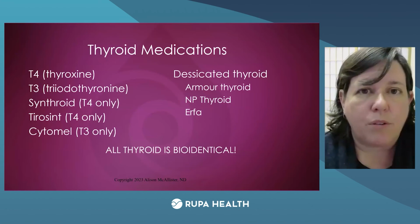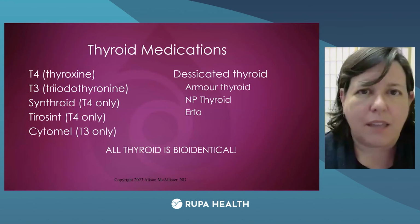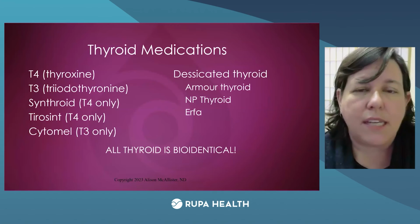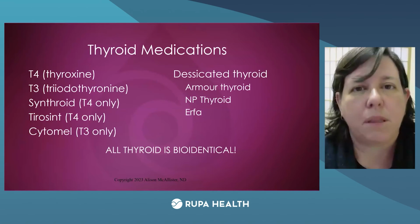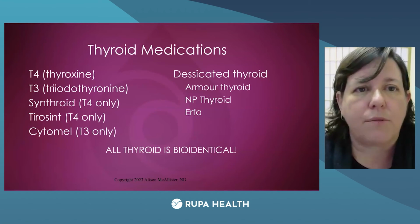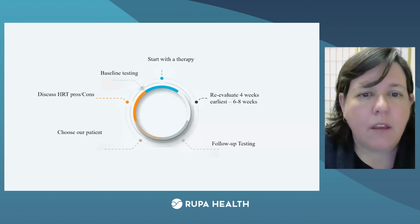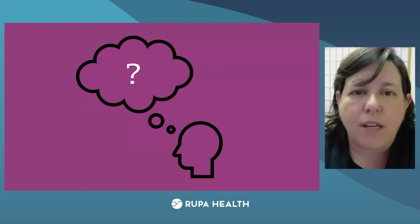But if you've got someone where their T4s are not really in the normal range, their T3s are really at the higher end, just know that I've seen with different fillers and binders that sometimes T4 seems to be the problem child in that. So you can always separate the T4 and T3 out and work around that. In general, you're going to find your patient, test them, start with a therapy, and then reevaluate.